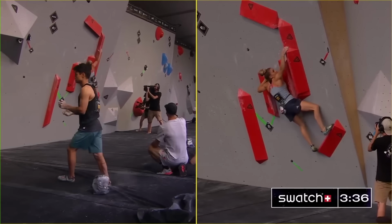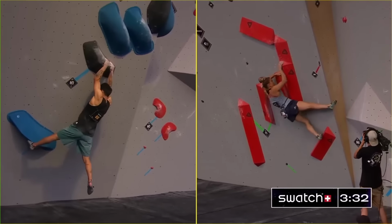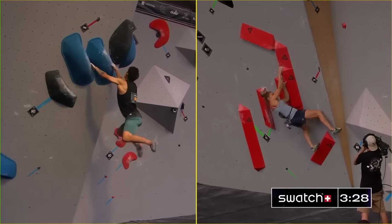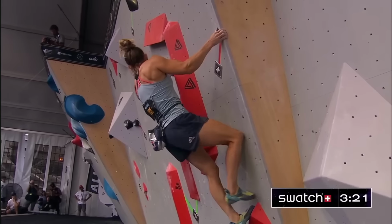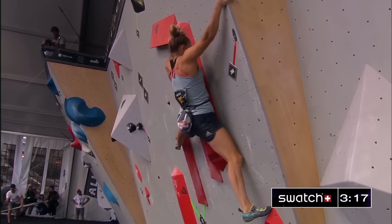To take your time, be patient, make sure that you're solid in your holds. Yeah, rushing through things, especially when the clock starts to run down, leads to lots of mistakes. So the right thing to do when the clock is running out is to take a breath and slow down. And Petra, very measured. She's not going to be fussed by the squeeze of these holds.